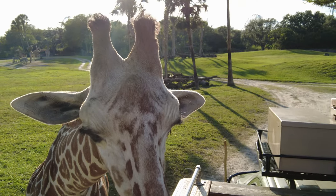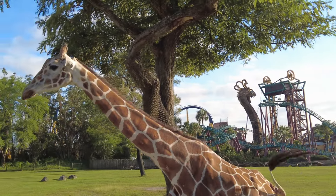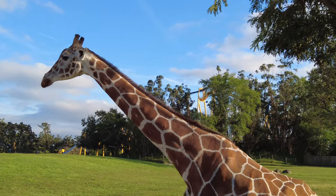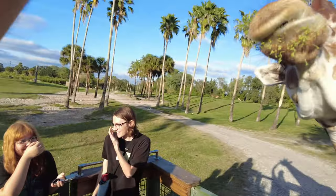So one way we can tell them all apart, it looks like Bernie might be joining us. He's our tallest member of the family. Oh, thank you. You're welcome. Oh, Beacon. Wow. Oh my goodness. Hey, Ruby.